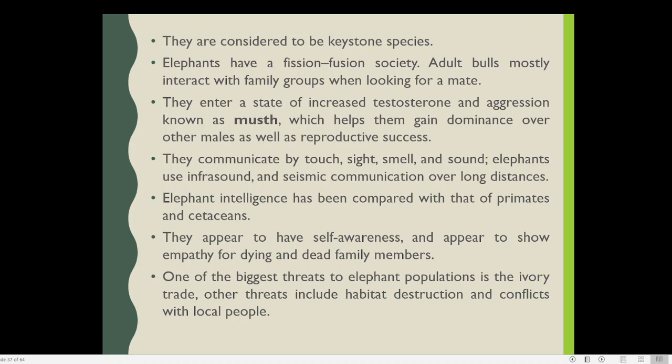One of the biggest threats to the elephant population is the ivory trade, and other threats include habitat destruction and conflict. Right now, we know that the ivory trade is not a big issue because very few people are now capturing elephants for it. But the most important trouble is man-elephant conflict. Now it is the rainy season, which is why we are not hearing any stories of elephant attacks. But when February, March, April, and May come, we see several stories of elephants encroaching into tea estates and other areas. So human-elephant conflict is increasing.